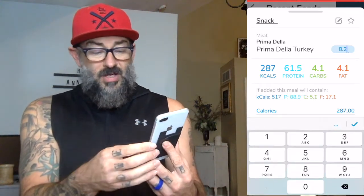Prima Della turkey. A little bit of carbs, a little bit of fat, and this is for 8 ounces. Oh boy, I'm not doing 8 ounces. That's like 2 wraps worth. Let's do this. 4 ounces, way more manageable. 30 grams of protein, 2 carbs, 2 fats. This fits perfectly what I'm trying to accomplish here.